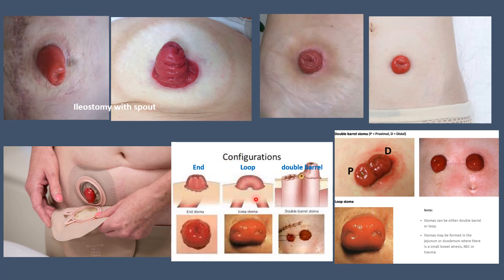Okay, this is the configuration of the stomas. This is the end colostomy or end stoma. Okay, and this is a loop stoma or loop colostomy, and this is the double barrel stoma or double loop colostomy. Okay, here again it shows you the double barrel stoma. This is the proximal end, this is the distal end. This is the loop stoma which has been opened up to reveal the proximal and distal openings. And this is a double barrel again, another double barrel stoma.